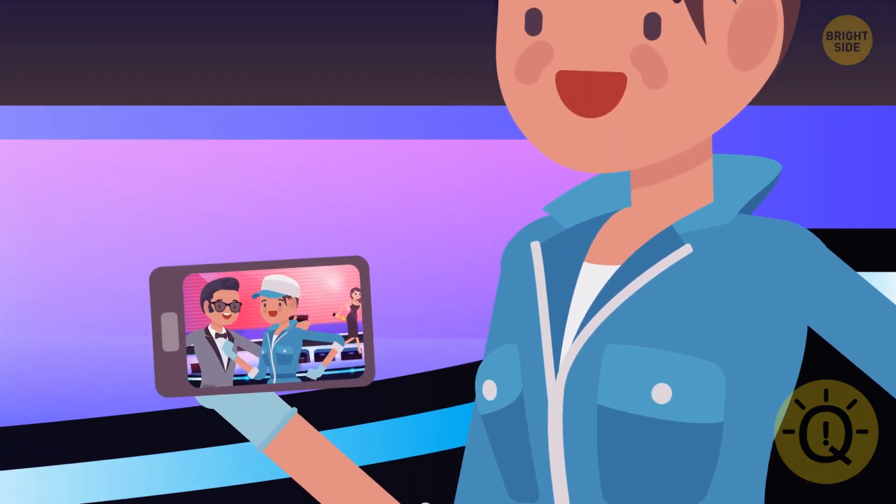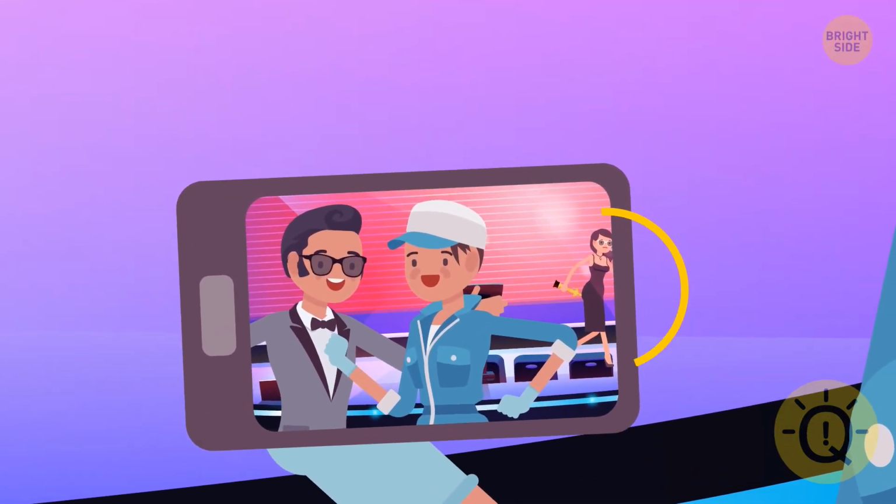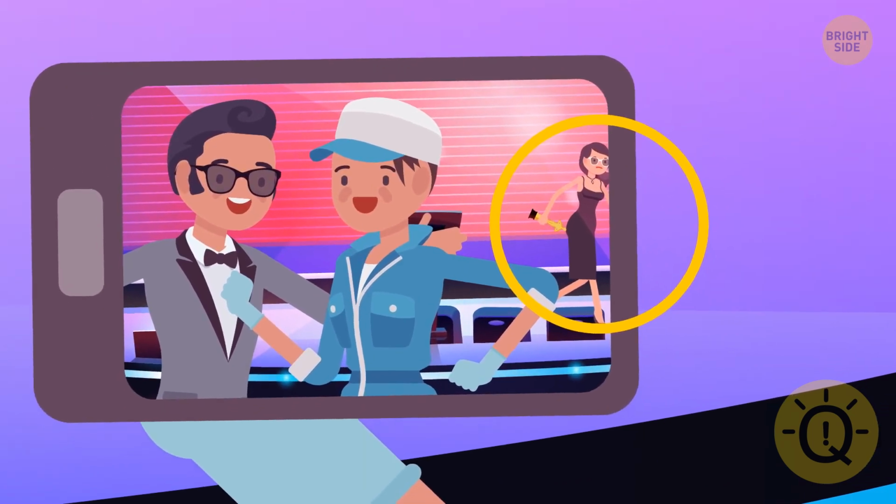Take a closer look at the selfie Grace took. You can see Catherine behind, sneaking away with the award.